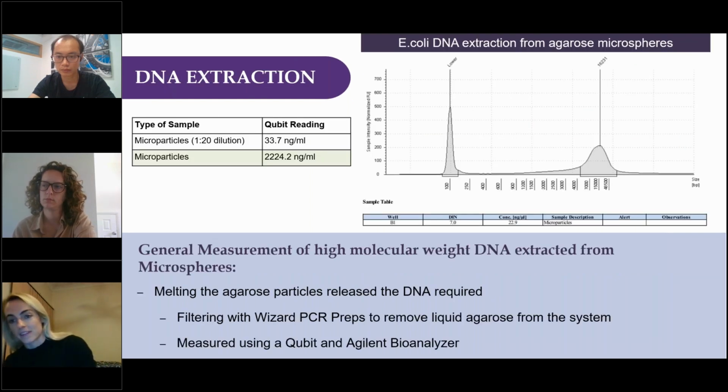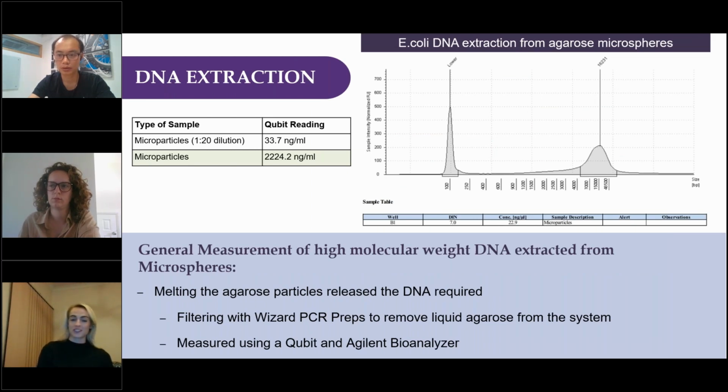Once we'd done the amplification, we wanted to see if we could actually extract the DNA, and it was useful, especially when we're working with hydrogels. Again, I've showed everything with agarose. I did all the way up to the last step with alginate and found the exact same results.